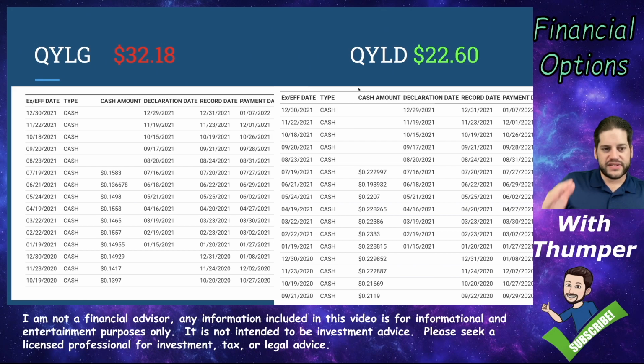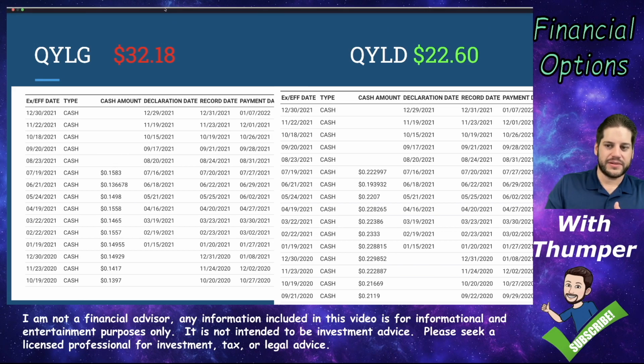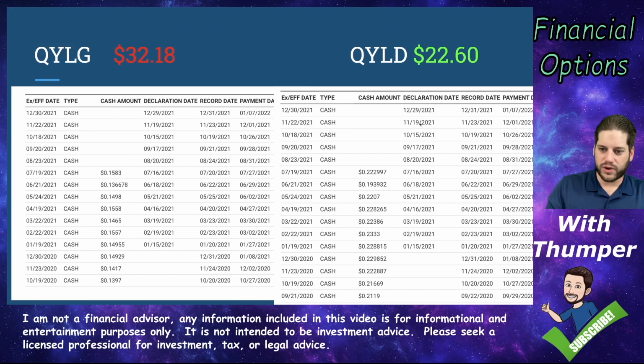If we're going to compare these two funds next to each other, QYLG does cost more. And if you look at the dividends, it's about 6 or 7 cents less. And that makes sense because you're selling covered calls on only half the positions that you have. And if you look at the ratio between the two, so here you got a 0.5 ratio, here you got a 1 ratio, which again makes perfect sense in terms of math because you're only selling on 50%, so your ratio should be half of what you're getting over here.